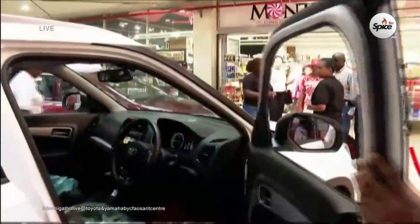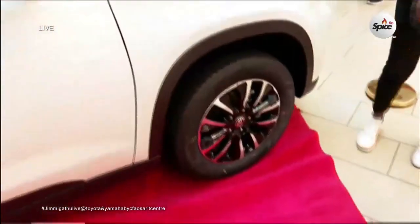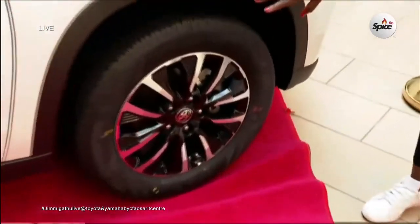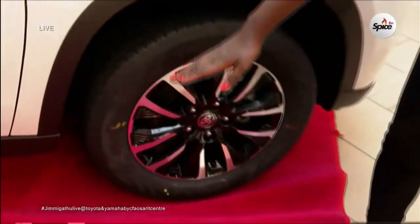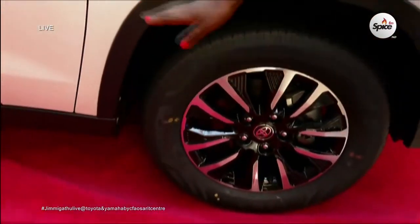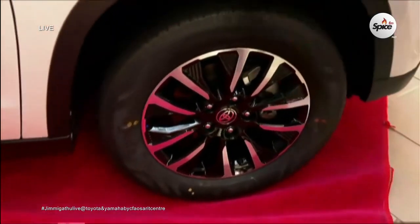Clearance? Can you take a look at the clearance? It's a serious motor. Look at that clearance. First, with the tire, you have 17. And then the clearance is 180 mm. So off road, it will do so well. I can see the off road features.